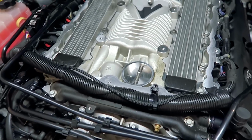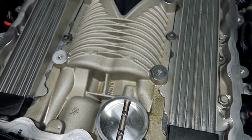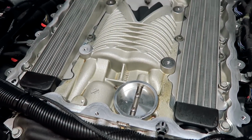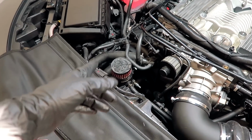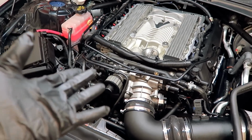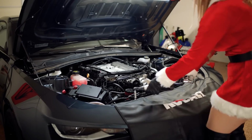So now that we just removed the cover from the supercharger, we can see that there is a little bit of oil on here. Now this is a huge difference from before installing the oil catch can, because I remember that there was a lot more oil. There still is a little bit. I want to open up this oil catch can and see how much oil there is in there, because maybe this is my fault. Maybe I should have been checking around every 1,000 miles, especially because most of these miles are at the track. So let's get this opened.